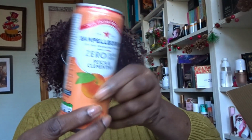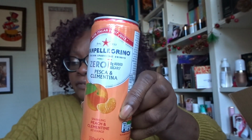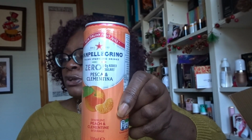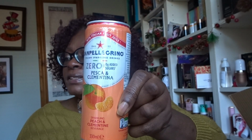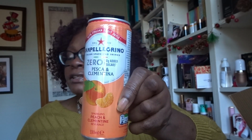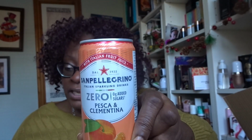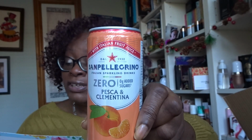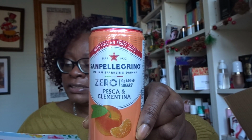We've got a drink. Yep, I like stuff like this, but ooh, if it's zero calories, I will have this. So this is from San Pellegrino, and it's San Pellegrino Zero Pesca and Clementina. All right, so this will be fine for me. £1.30.